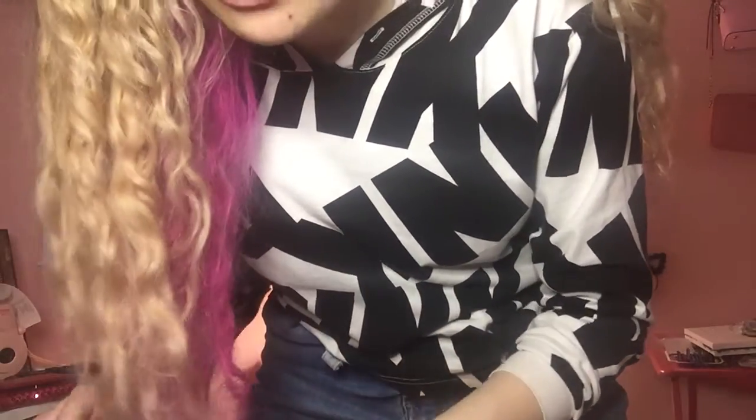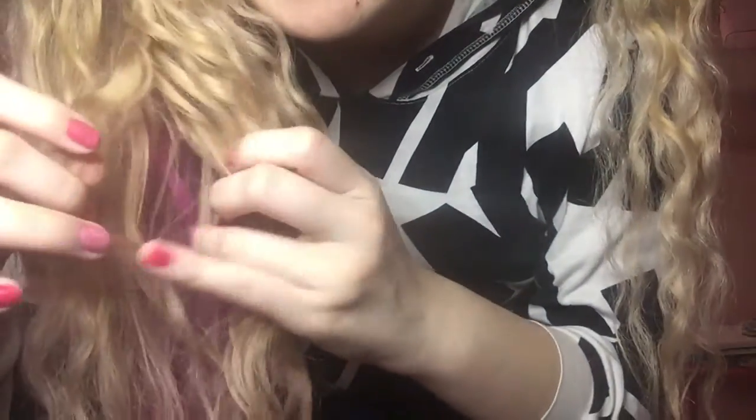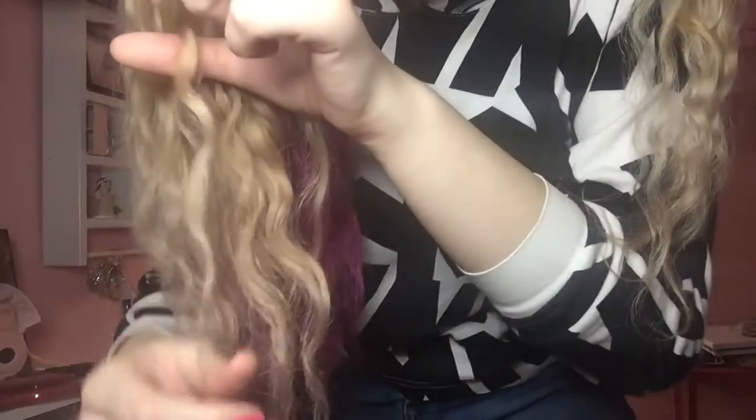My hair, of course, it's damaged, it's bleached, it's colored. I've dyed it before so many times. And look at my curl pattern. This one curl, oh my god, I love it. Go to my previous videos, look at my curl pattern. I personally like what the shampoo and conditioner has done to my curl pattern.